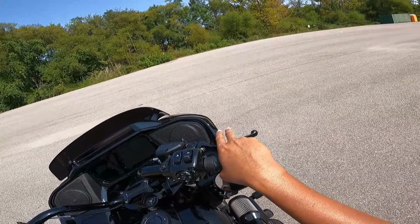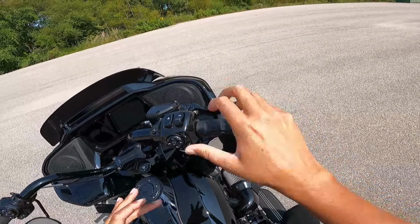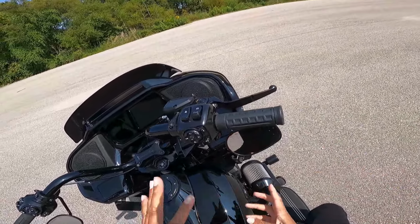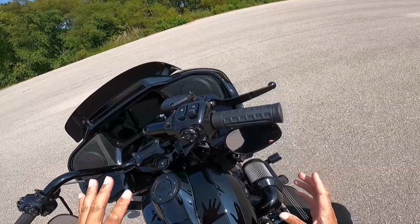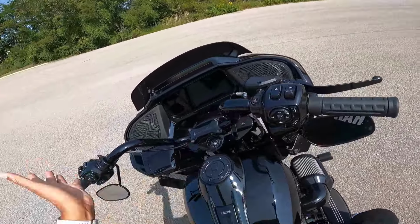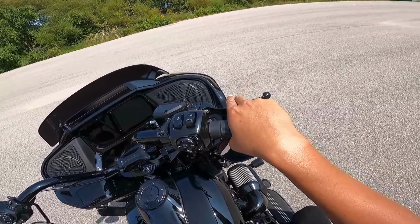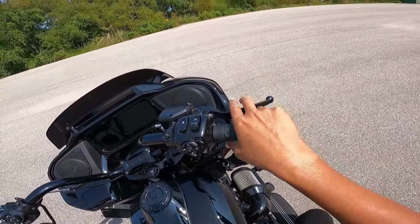You want to apply the proper amount of pressure. Stab it on the front brake like that, can lock up that front wheel. You lock up that front wheel, it's way different than locking up the rear wheel. You're going down more than likely if you lock up that front wheel, one way or the other, left or right. So do not overly stab on that front brake. You want to be smooth.